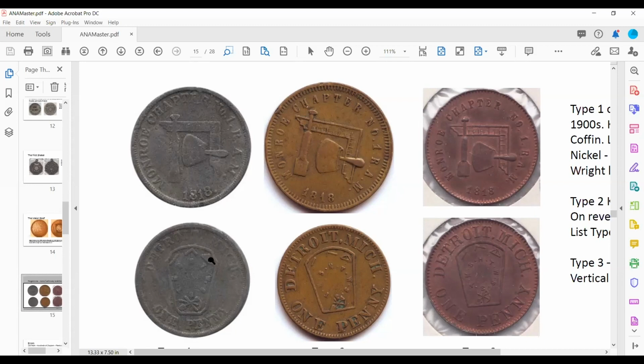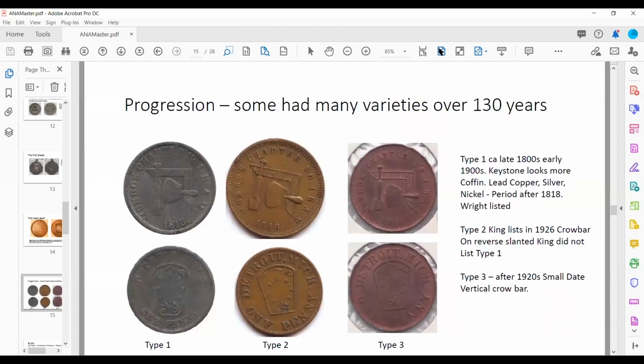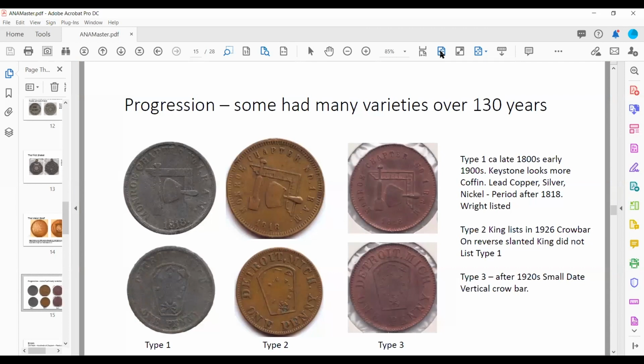There were some complaints about the keystone looking like a coffin, so they redid it and came out with type 2, and it had the regular keystone corners on it. Wright listed the type 1, King listed the type 2, and then type 3 has a smaller date on it, and they were having some problems around here, the shovel wearing in, and they went ahead and redesigned it so the circle and the letters are smaller. The crow goes straight up instead of being at an angle. So most people that collect Masonic pennies really don't realize that there are 3 different varieties.